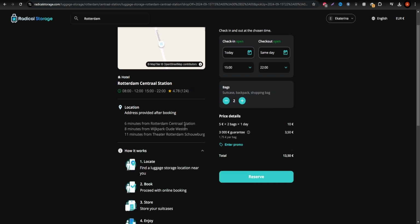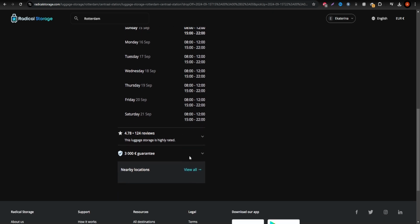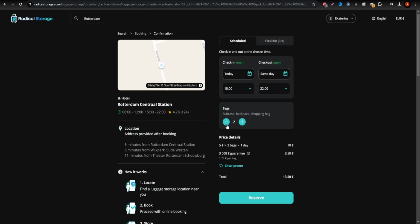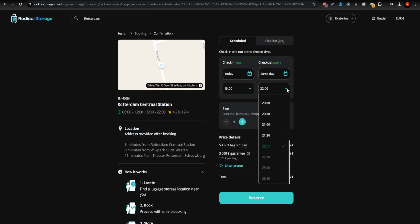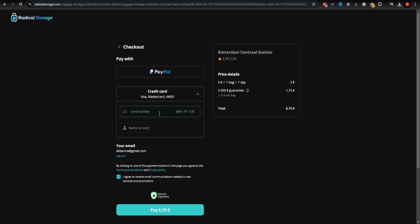Radical Storage guarantees secure transactions, so you can confidently complete your booking. After confirming your reservation, you will receive a reference number and directions to the selected storage point. When you arrive, show your reference to the staff, and your luggage will be stored securely, allowing you to enjoy Rotterdam without the burden of carrying bags.